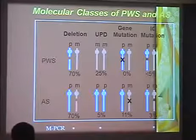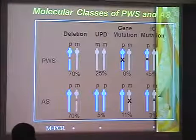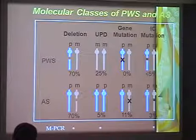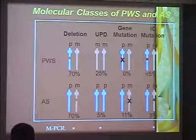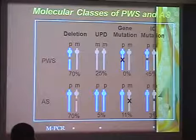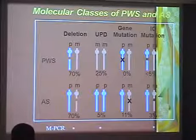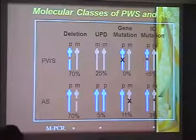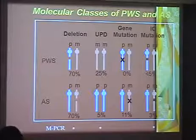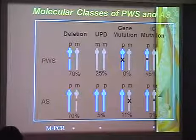So based on that, you can imagine that that is associated with advanced maternal age, the same as Down syndrome or other trisomies. We haven't found any gene mutations, but we have found imprinting center abnormalities that have caused Prader-Willi syndrome. With Angelman syndrome, there's actually gene testing. It's the UBE3A gene, and we can test for that. So if it turns out they don't have a deletion, they don't have UPD, we can test for the gene.